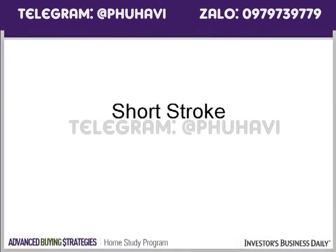Next up is a short stroke. This is something we don't use very often, kind of like the Livermore Shakeout Plus 3. It's something that we keep in the toolbox really just when we're pyramiding into a position. It's typically a stock that has superior fundamentals, and we're just trying to get a little bigger position in the stock. So we're looking for places that are good entry points to add to an existing position.